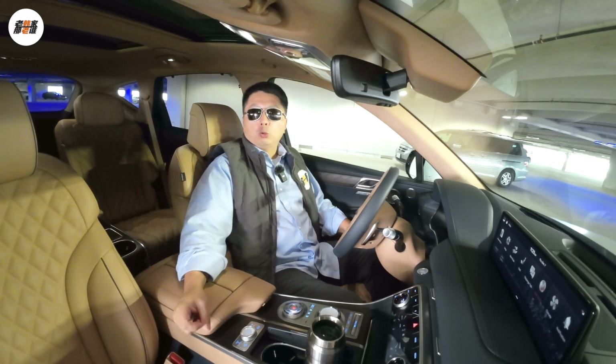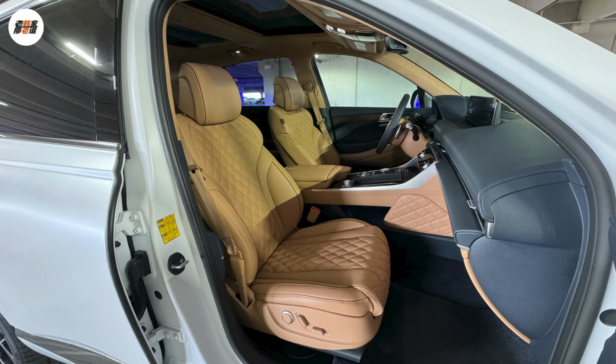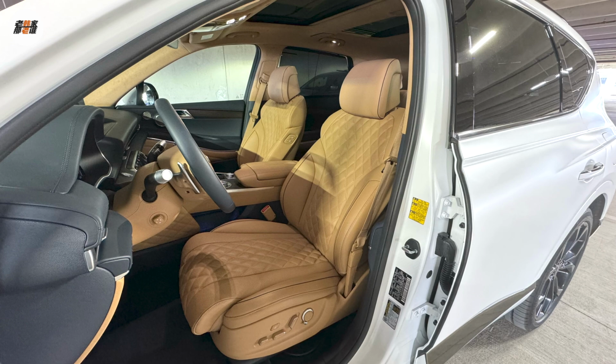Sit on it, you can feel the strong German flavor. It's covered by Napa leather according to the official information. When we touch all the leather on this car, it all feels very thick.